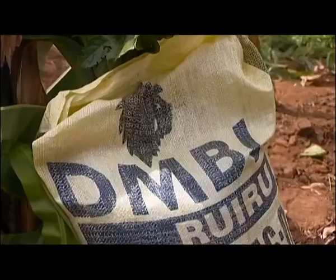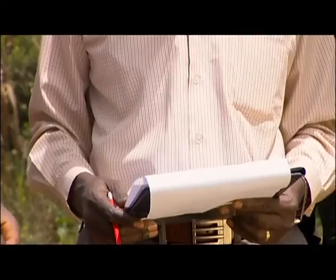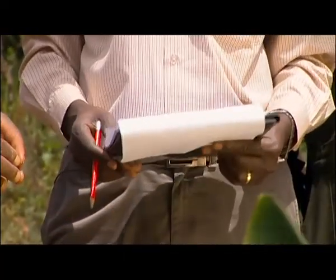How many bags of maize do you get from your farm? From 1 acre? 10 bags per acre. 10 bags? Yeah. By using the fertilizer, such as the one we have left you with, you can get about double that amount, 20 bags and more. Okay. The results of your soils are not very encouraging.